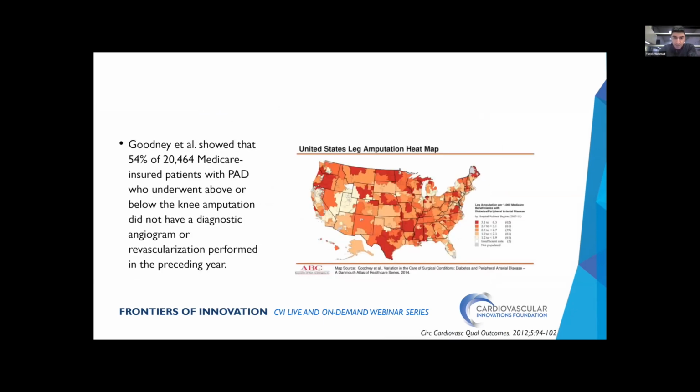This is an amputation heat map over the US. Dr. Goodney had shown that over half of 20,000 plus Medicare insured patients with PAD who underwent a major amputation never had a diagnostic angiogram or revascularization in the preceding year. In fact, there is a diabetes-related major amputation every 30 seconds worldwide. This means that probably for the last 20 minutes, there have been maybe 40 amputations already.